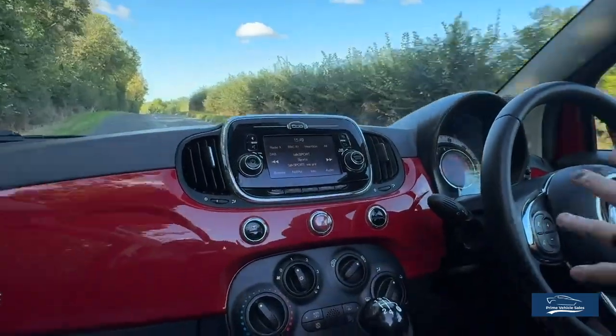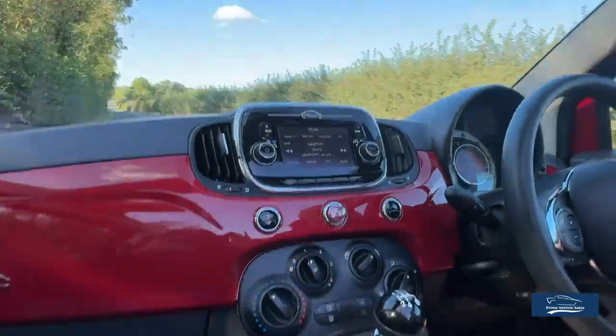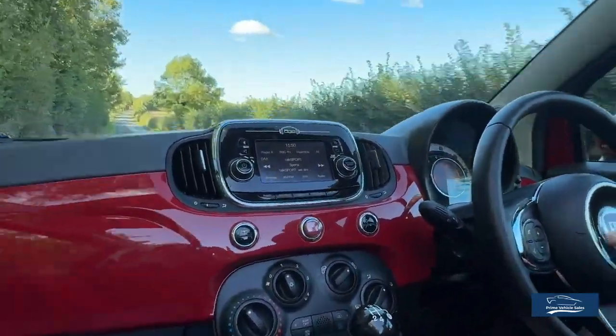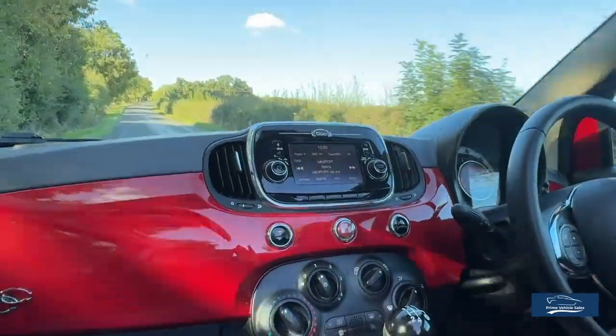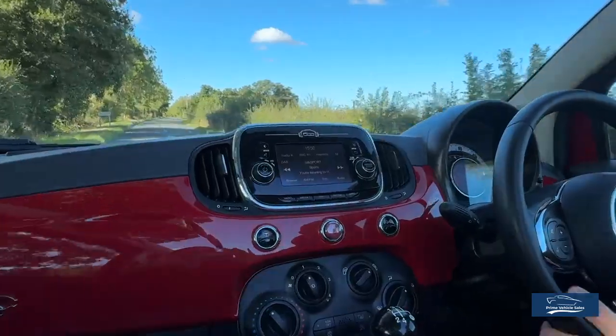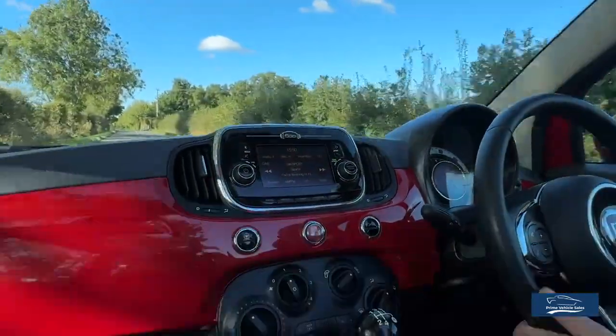It's good spec. You've got all your touchscreen with your DAB. You've got air conditioning as well as, obviously, the folding roof, rear parking sensors as well, and a nice set of alloys on it. So overall, a really nice and packaged little car. Cheap to run as well. Cheap on the road tax. Very economical. A trip computer gives you all the status that you need.